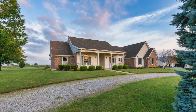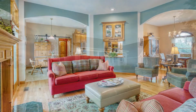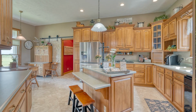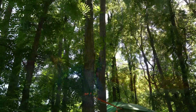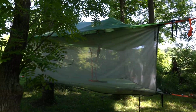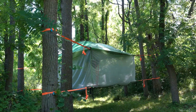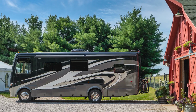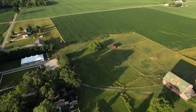Along with the log cabin, we have a couple other options for overnight stays. We have a modern 3-bedroom farmhouse that accommodates up to 11 people. For those more adventurous, we do offer tent camping back in the woods. And we also rent out a fairly unique tree tent where it's actually suspended between the trees. Finally, we do offer just parking for RVs for those people that are just traveling through and want an overnight stay.